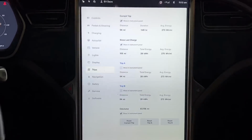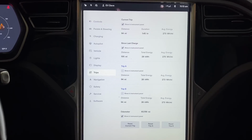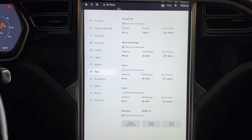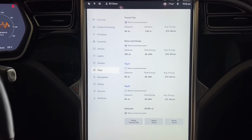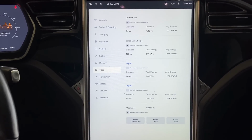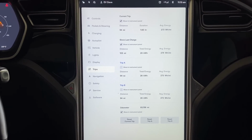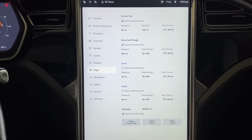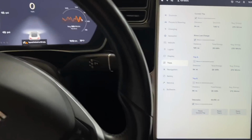I am home. I made it home here from Charlotte. Drove since the last charge is 105 miles. I think they reset the trip odometer here at 94 miles. 26 kilowatt hours used and an average of 273. That's pretty darn close to a Model Y. Anyway, the old girl has still got it.